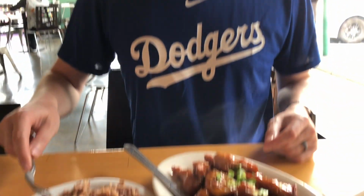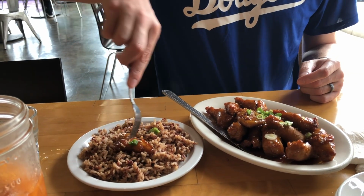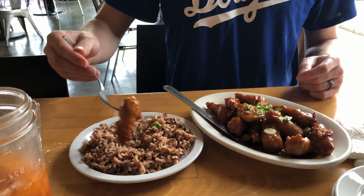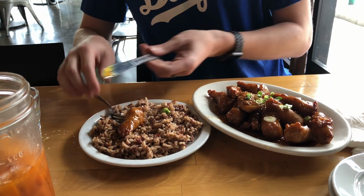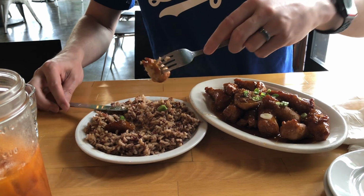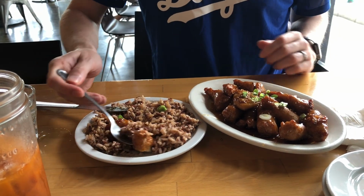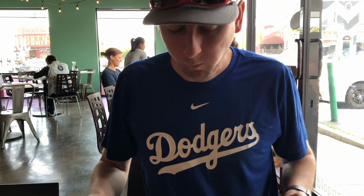Derek, what'd you get? Orange chicken and rice. Can't roll it in there. Where'd you scoop some? Okay, that was weird. Get some rice in there too. Well, it's very hot. I can see the steam. So I'm gonna probably burn my mouth here. Not that hot.